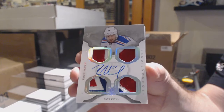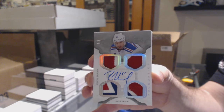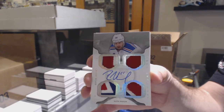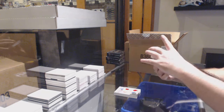Quad patch auto out of 5, Rick Nash. That's a pretty sweet card. Yeah, I would think so. Actually, this is not a bad one either.